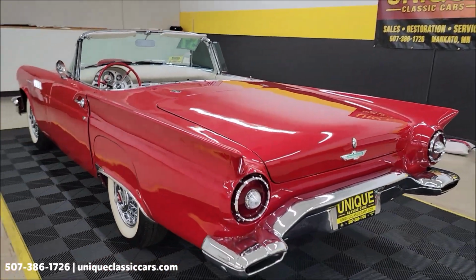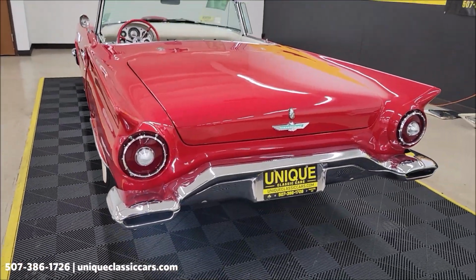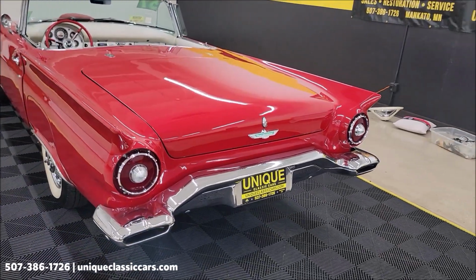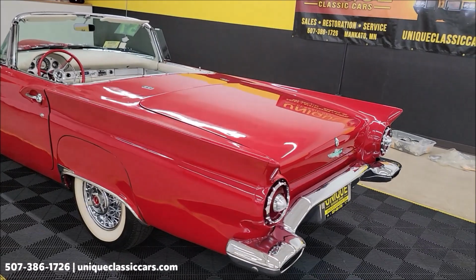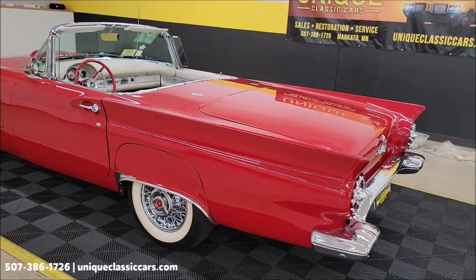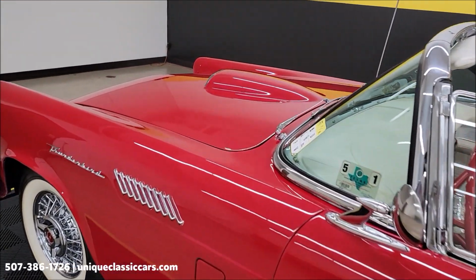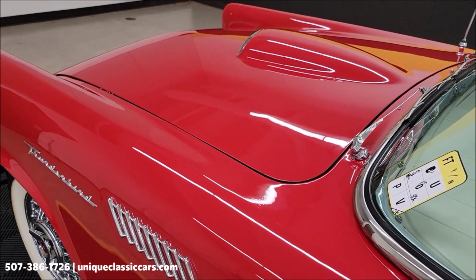Slip around to the back. See here, this rung. Sounds as you'd expect. Nothing crazy over the top exhaust wise. Got 312 under the hood. Speaking of which, let's take a look at it. Then we're going to put the hardtop on, check that out, and wrap this video up.